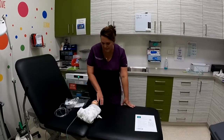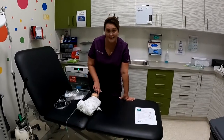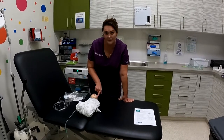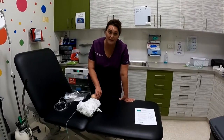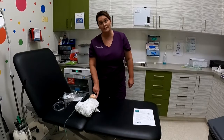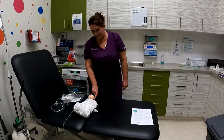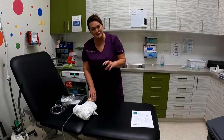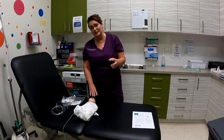It's incredibly rare to have a reaction to this tape, the Comfeel and the Fixomull, and it's probably how your baby's had their oxygen taped while they've been in hospital. Very, very rare, but obviously just still make sure that you're keeping an eye on their skin to make sure they're not having a reaction.